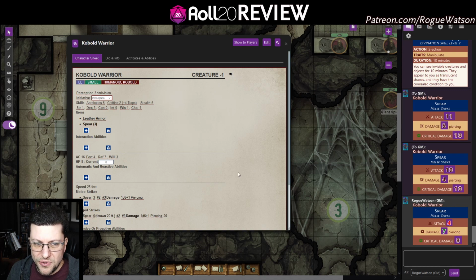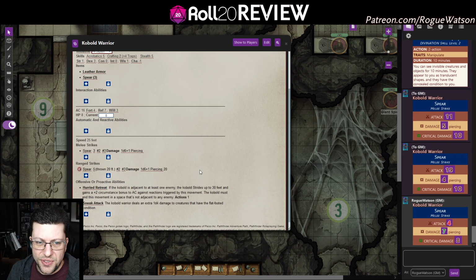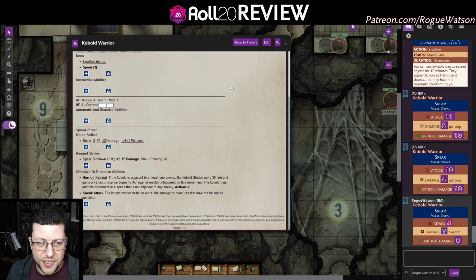Now, I'm somebody who vastly prefers to put everything in public rolls, and I think a lot of people who play on virtual tabletops are the same. You prefer to use those public rolls. So I would definitely make sure it's not whispering, because my players at least would be very annoyed about that.